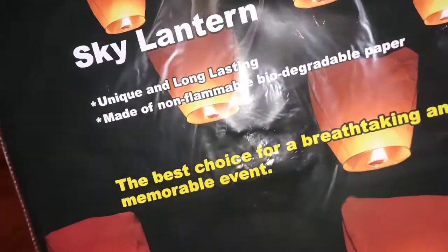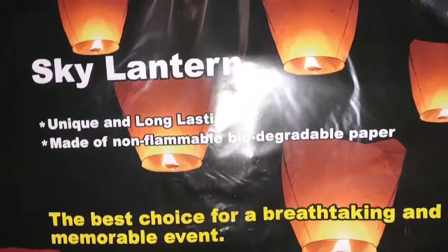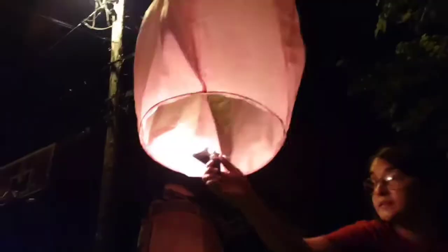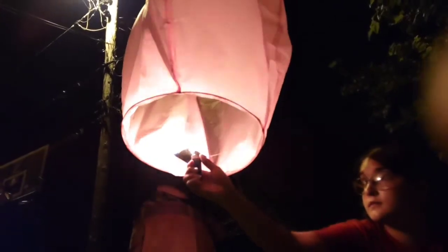Okay, here's another one that I have never seen before. They're sky lanterns. Unique and long-lasting, made of non-flammable, biodegradable paper. You can buy different kinds, like their hearts and stuff like that. Pretty interesting. We're going to get it together and put it together, and we will get right back to y'all. It's going to be so cool if it works. Yeah.